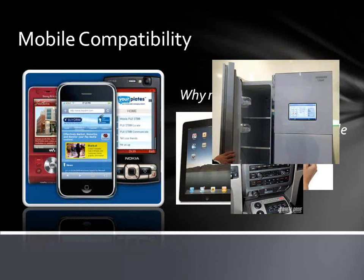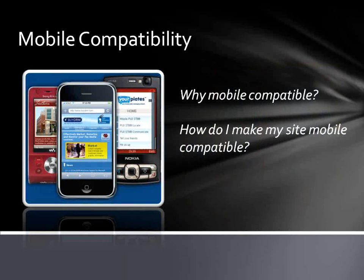And the picture of the refrigerator, I'm not sure if any of you have one of those, but it can connect to Twitter, it can connect to Facebook, it can be mobile compatible as well. And that list is currently expanding. That's today. Tomorrow there will be more. So why is it important to be mobile compatible?